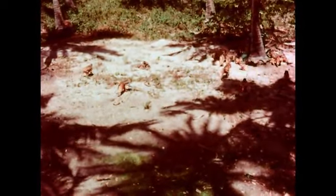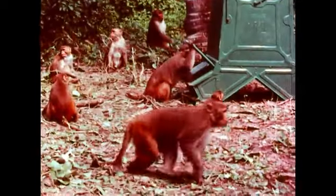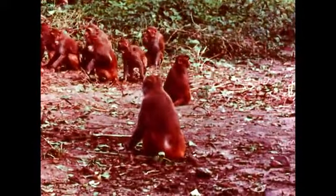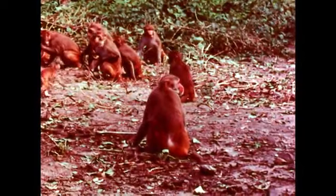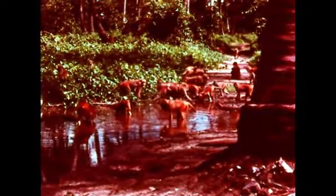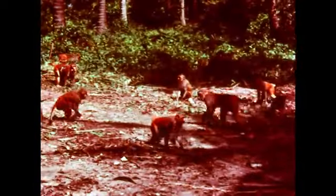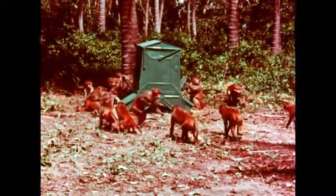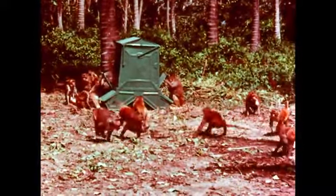But sometimes there is conflict. Here a hungry band runs to a freshly stocked feeder. This group is the highest ranking on the island. Shortly, members of the next highest ranking band arrive. One of these, a mid-ranking male, cautiously approaches the feeder. But all retreat when threatened by the first band.